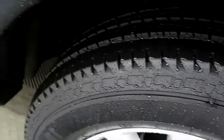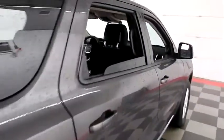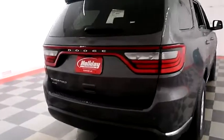Looking at the tread on the tires. Inside, cloth interior. Seats are clean all the way throughout. Second row and third row bench seating. One more look down the passenger side, then swinging around to the back end.